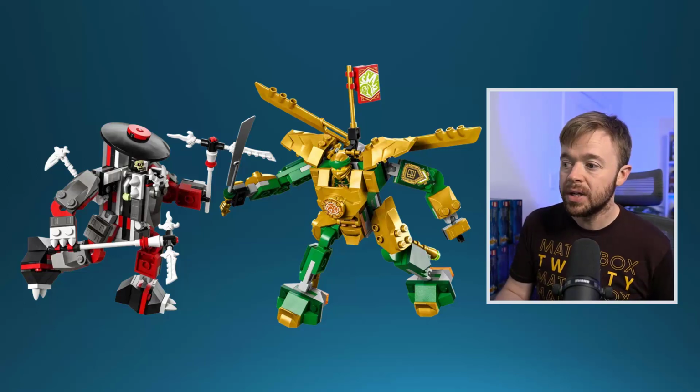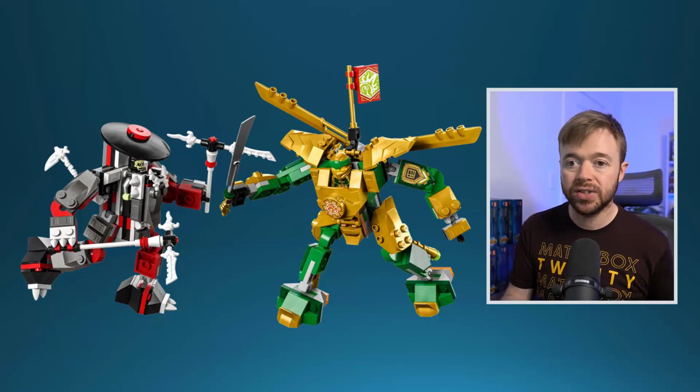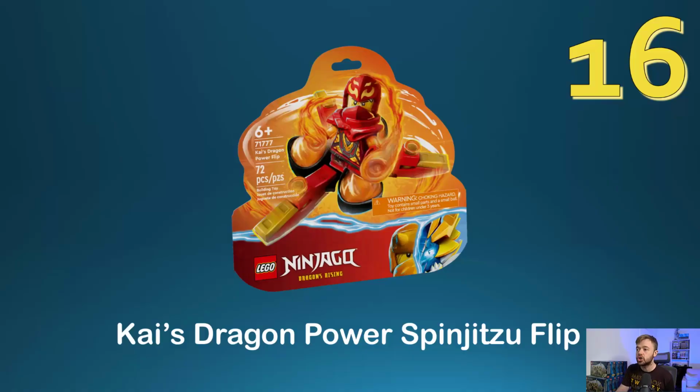You can get the same mech. Now, it is a little bit different in design, but once again, it's another depiction of the same character mech. People who had already bought the $10 set are probably not going to want to buy this one, and vice versa. So I think they negatively impact each other. But either way, still a lot going on here. Pretty good price and pretty good value. A ton of fun.